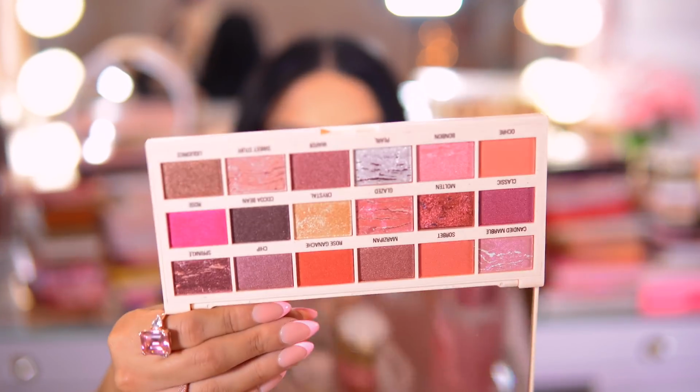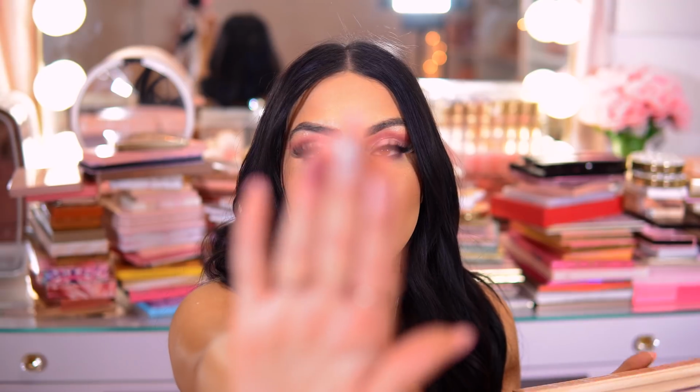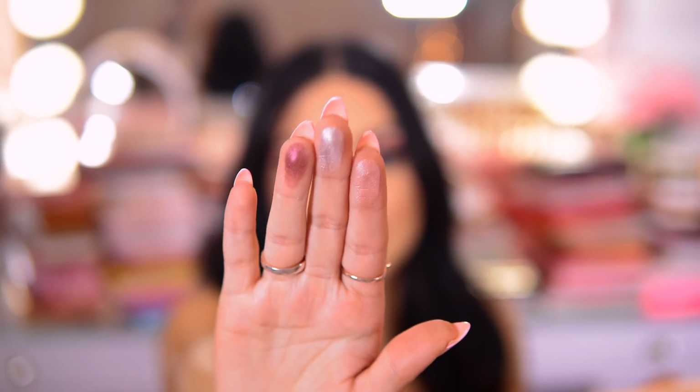This is another new palette that I will be keeping because I haven't gotten the chance to use it yet, but this has such an interesting color story. You guys will see what I mean. So the shadows look like this, and they're all marbled and just very pretty. I'm gonna swatch some of those marbled shadows for you guys just so you can see what they look like. They look like they're like these really pretty satiny shades.